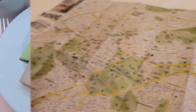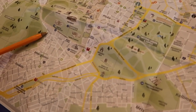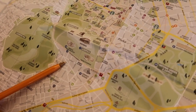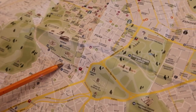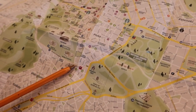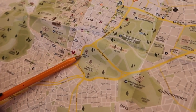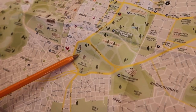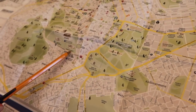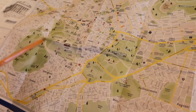So I'll show you on the map what we're doing today. We're on this road here, that's our hotel. If we walk down the road over to this Dionysus one, this is all pedestrianised, and then we'll go this way to Hadrian's Arch and the Temple of Olympian Zeus. This is like one big roundabout, basically. And then we'll come back and go to the Acropolis, which is all this area here. It's huge. So we'll go and see that today.